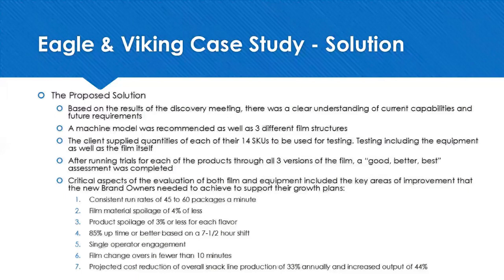And during that, we did see that the areas of improvement were going to be achieved based on what the new brand owners had laid out. So we were getting consistent fill rates of 45 to 60 packages a minute. Based on the replication of live production that we provided, we had film spoilage of less than 4%. Product spoilage, meaning the amount of the brand owner's product that was hitting the floor, was 3% or less for each flavor. Uptime was better than 85%, and that was based on a 7.5-hour shift.